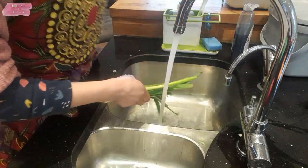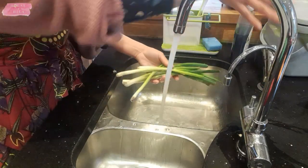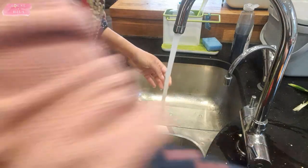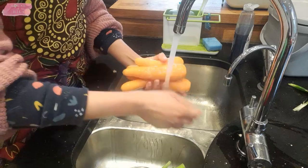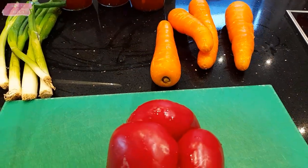So whilst the chicken is frying in batches, I'm going to go ahead and prepare the vegetables, which is my favorite part of this particular meal because, as you know, with sweet and sour sauce, it has that quintessential colorful bell peppers that give it that lovely pop of color.